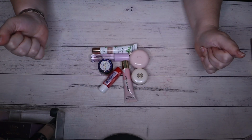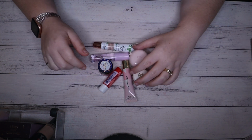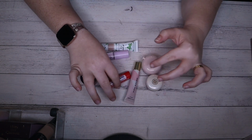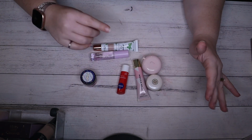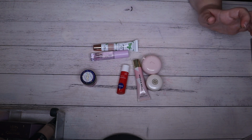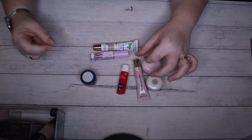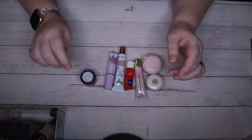Okay, so here we have some of my standard lip products. These are like lip balms, lip oils, sleeping masks. I don't have my Laneige sleeping mask in here just because that is in my ensuite for each night. I do use that one every night, so I'm going to keep it. But starting off, let's have a look at some of these.